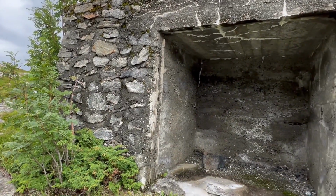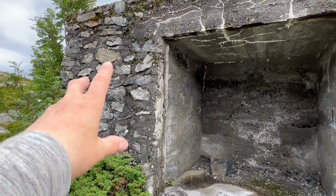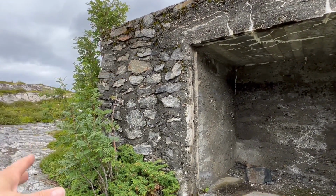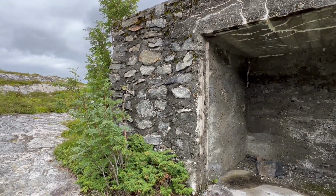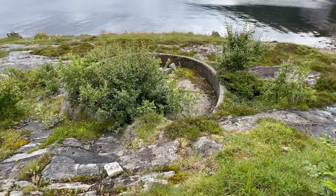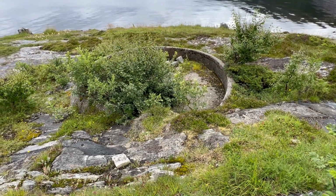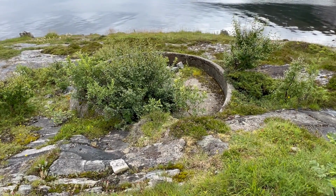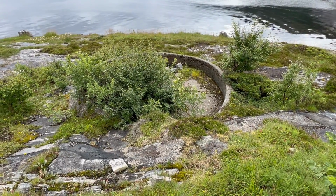So what they did, they cast it in concrete and put these slabs of concrete and rocks on top. Then camouflage canvas, often stretched above. So these will be almost undetectable from the air. It was definitely a full circle of something here. I really couldn't tell you what the purpose is, but I know they had 200mm anti-aircraft gun positions.